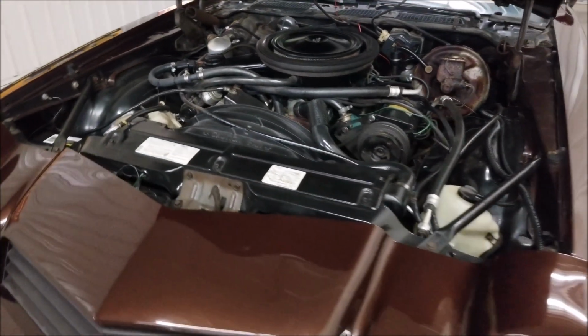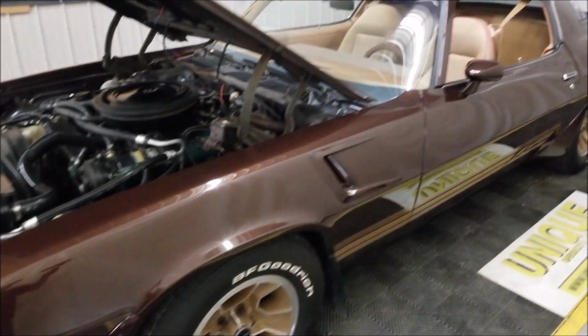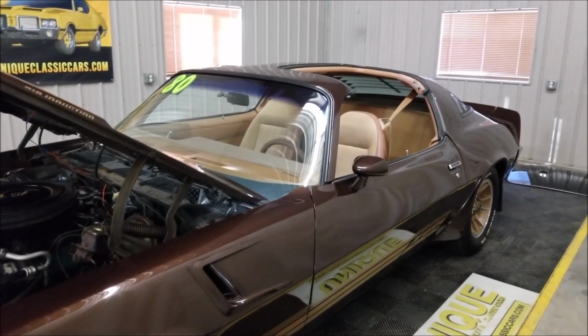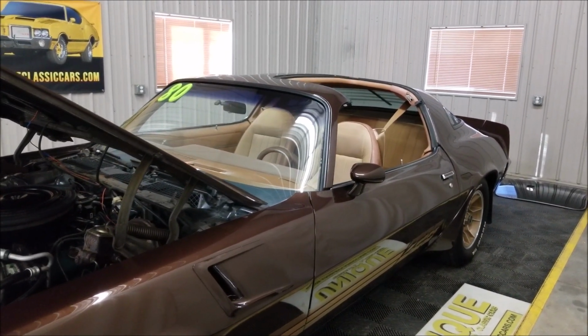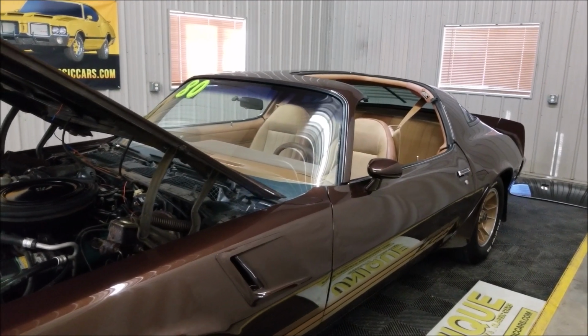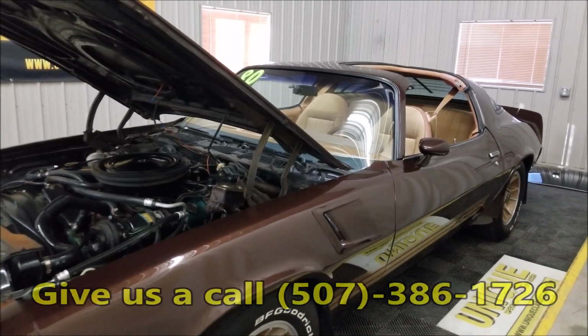There you have it. 1980 Z28, T-top car, manual transmission, 350, all the goodies. Original color would have come in the same color interior, believed to be original miles, a little over 60,000.